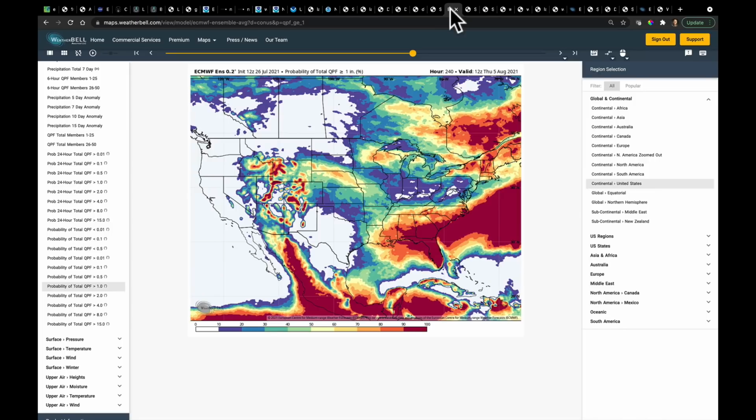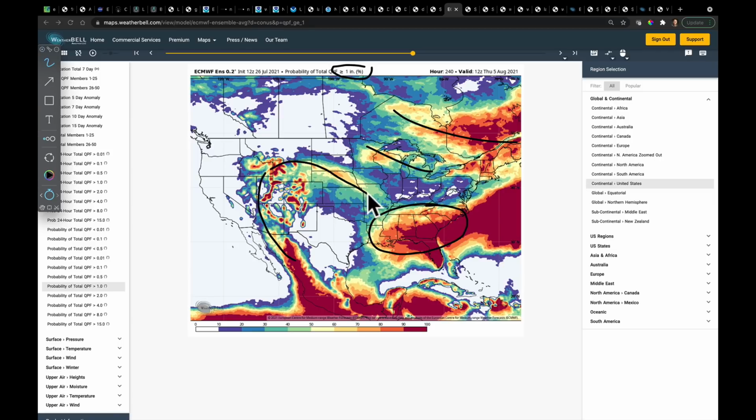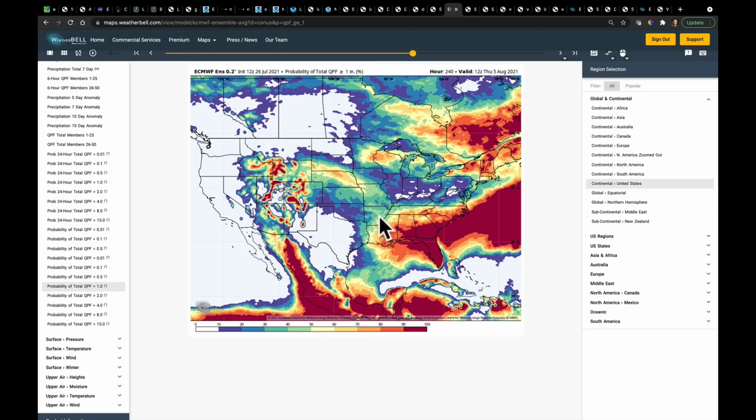Now from here, I want to show you over the next 10 days what we see in terms of the probability of getting at least an inch of rainfall. You see this corridor and this one. You see the constant storms over parts of the southeast. And then you see the southwestern monsoon curling around, potentially providing a corridor in through here, a really good chance at getting quite a bit of precip.